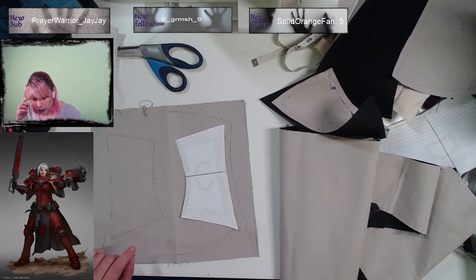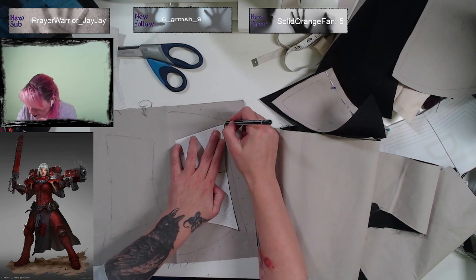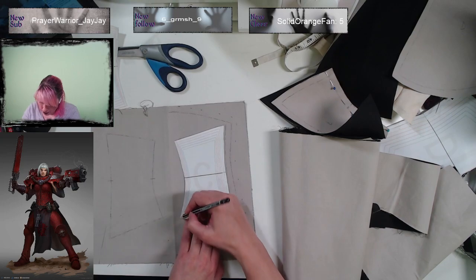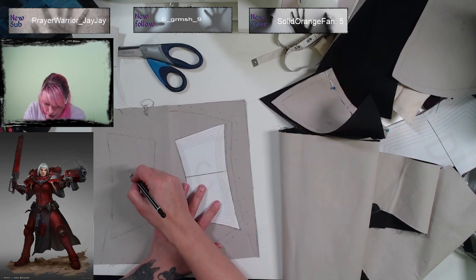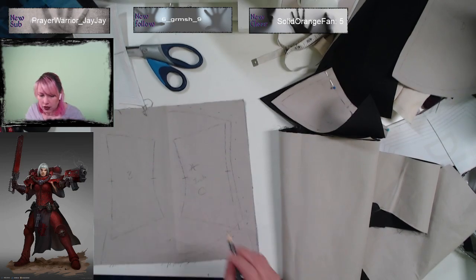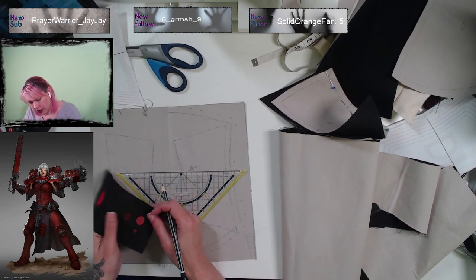I should really put the middle markings on them. And put the middle line on. Let's see, and then we have to make the lines. Oh, I need my coffee today. Has this dried fully now? Yeah, almost.